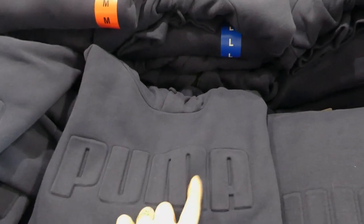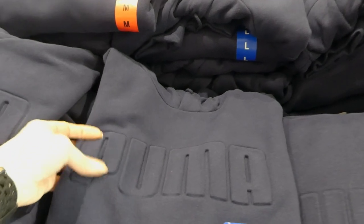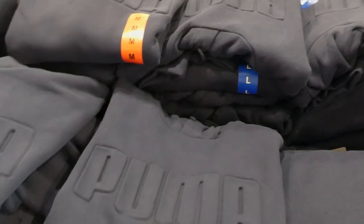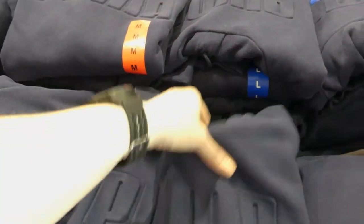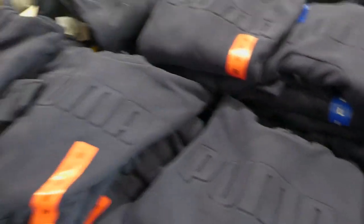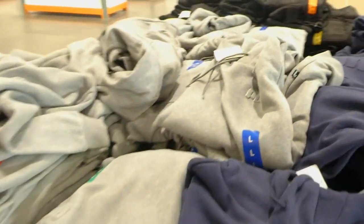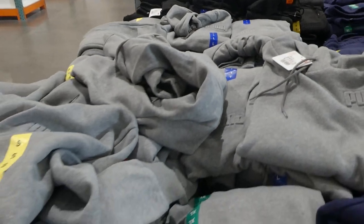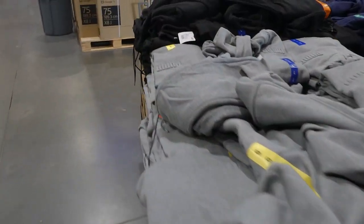on the side. But it's a similar kind of raised emblem. And there's a kangaroo pocket and everything on these ones with the drawstring. And they are fleece lined as well. And then they have the gray, which is the same as the black. So it has the one just on the chest. And then I'll show you the pants.